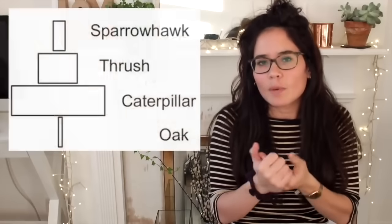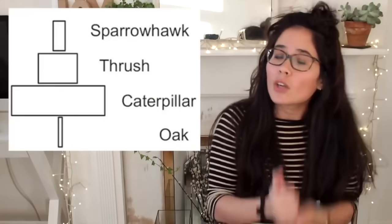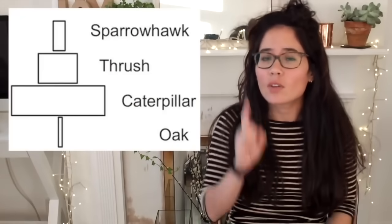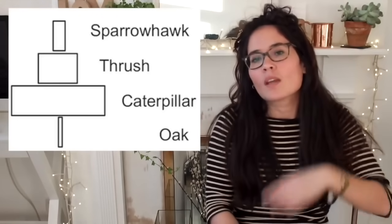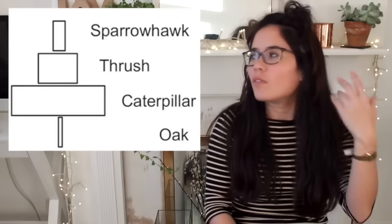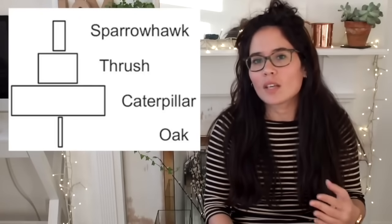And I'm actually going to explain what I mean by that. The point is, if you had an oak tree as the start of your food chain, there's only one oak tree, so actually the base of your pyramid would be really narrow in comparison to the number of, let's say, caterpillars feeding on it. So pyramid of numbers isn't actually a very good way of representing a food chain because you end up with some really strange shaped pyramids.